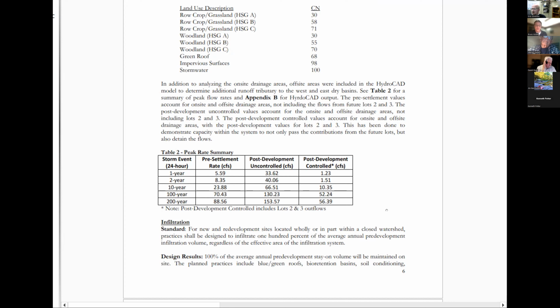I haven't had a chance to talk to Ryan Moe, our design engineer who did this, to ask him about the volume, if he's taken a look at the volume for, I'm assuming, the larger events is what you're referring to. Well, I think the total runoff.